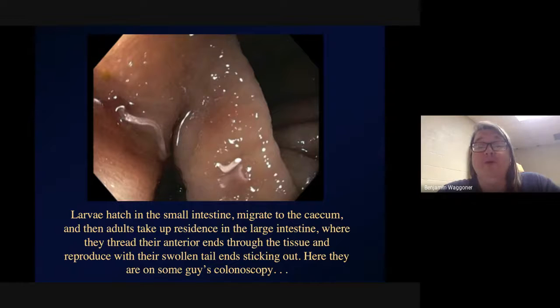And then they reproduce with those swollen tail ends sticking out. So there's a couple of images I cribbed from a medical case report of a guy who'd been on a mission trip to the Philippines, if memory serves. So what you're seeing is those thick tail ends sticking out, and the long, narrow heads are kind of strung right through the tissue.